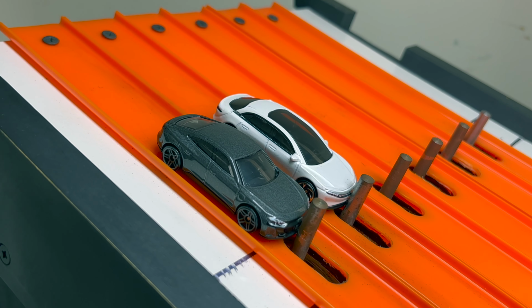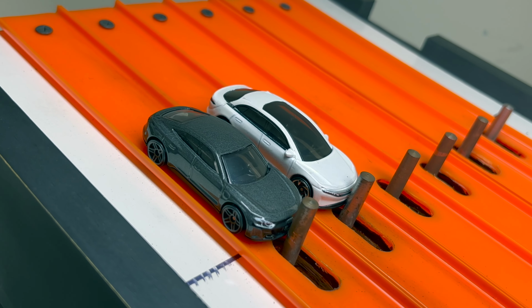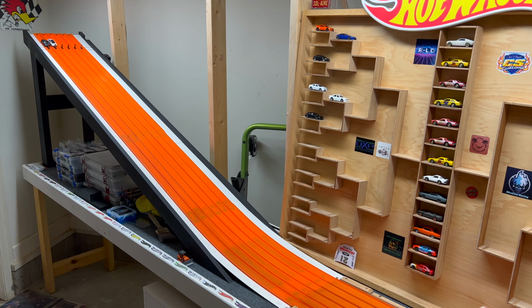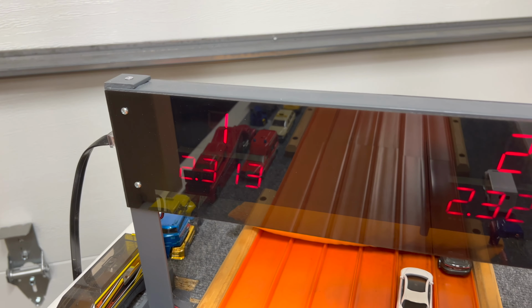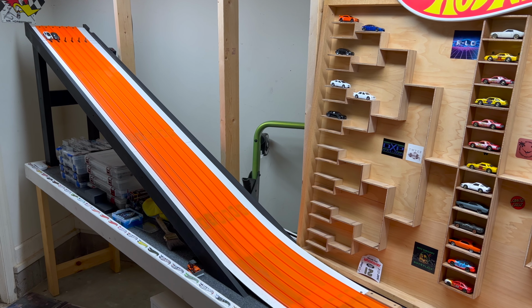All electric final. We got the Audi in lane number 1 and the Lucid Air in lane number 2. From the numbers I've seen, this should be a pretty good race. On your marks, get set, go. Lucid Air out in the front, stays out in the front. 2313 to a 2325. Lane swap, the Audi needs to be a 2313 to take the win.